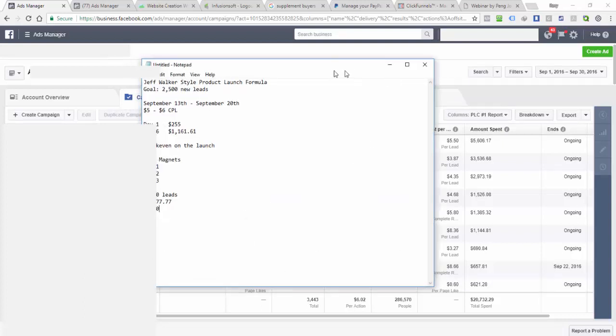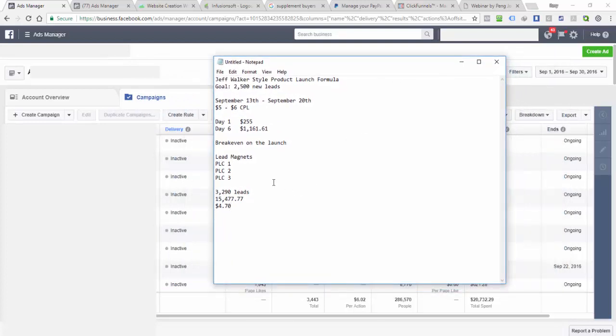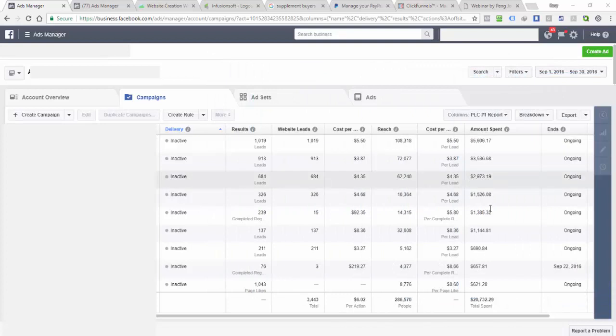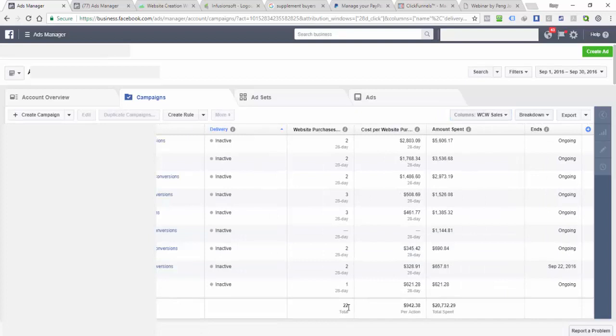Okay, so what I did was I paused the video and went through and calculated where we were actually doing lead generation versus where we were doing webinar registrations. You can see here I counted up 3,290 leads off of $15,477.77 for a $4.70 CPL. So we even beat our estimated goal of $5 to $6 CPL for this launch. And if we were to look at the sales overall, we sold 22 units at $997.